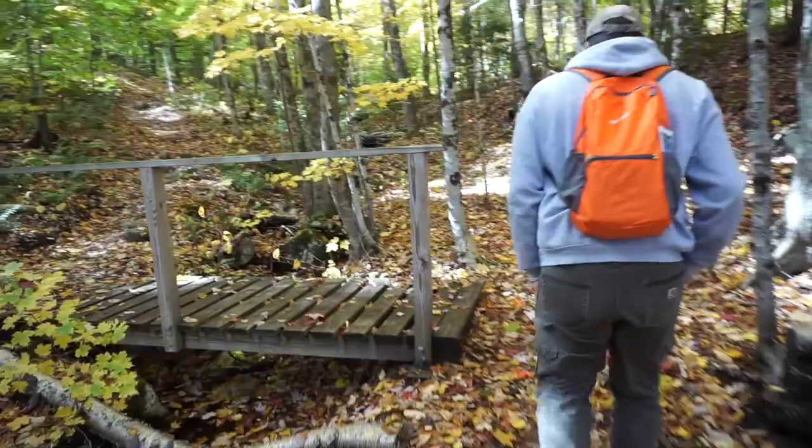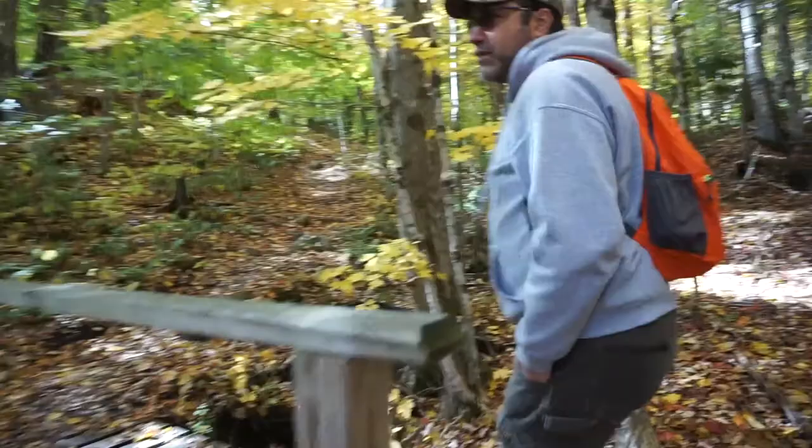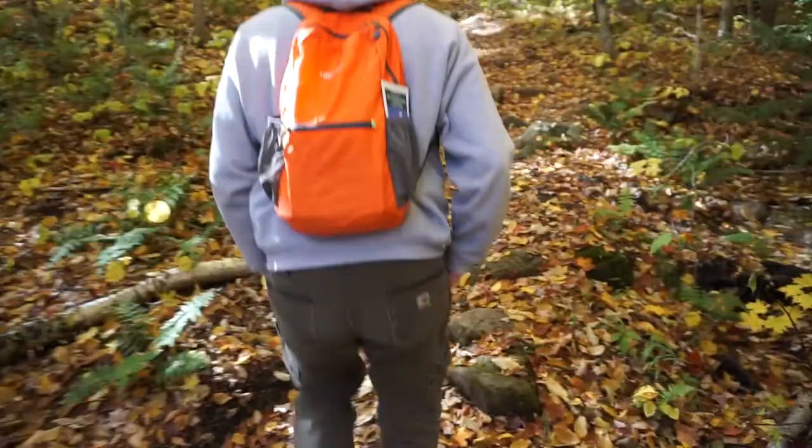Yeah. Can you believe it? I can't believe all the cars here. Oh, a lot of cars. Here comes another one. Yep, another one's pulling in now. All right. Oh, look. 0.1 miles to the tower. And look at all the pretty leaves already.